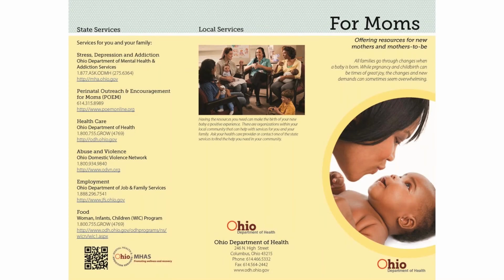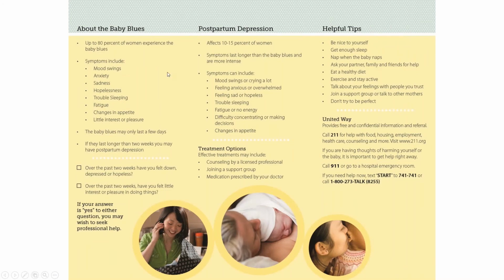So this is what the For Moms brochure looks like. There are some generic resources on stress, depression, postpartum, and abuse and violence. These are statewide numbers. And the second page I think is very relevant because it goes over what the blues is versus postpartum depression and helpful tips. So that is the For Moms brochure that I was referring to on the care path that you can use. You can download and print it off.